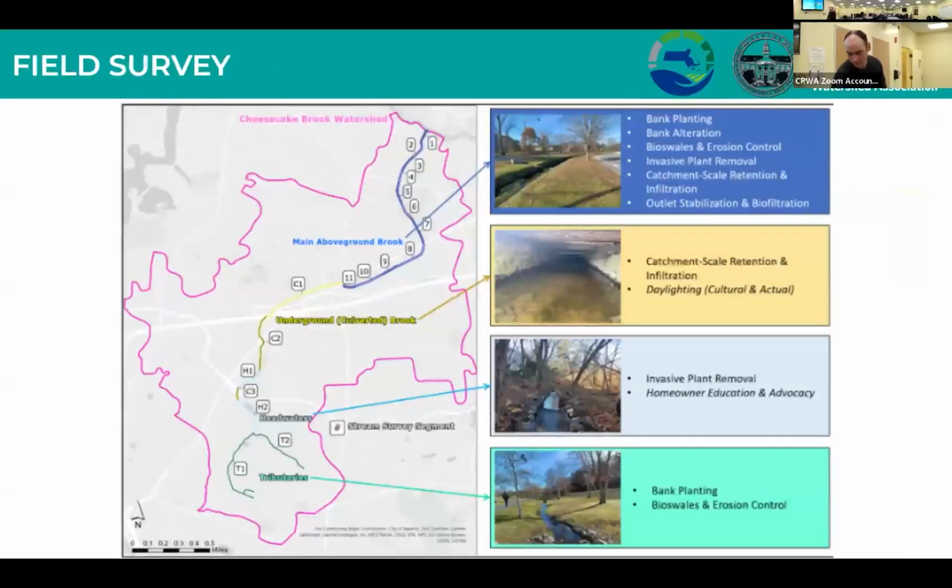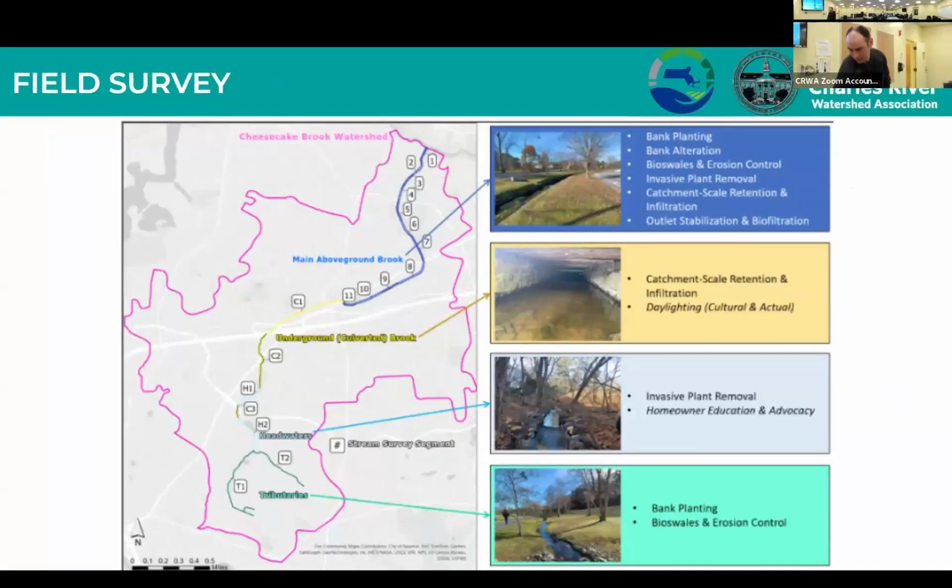that we called them. I'll move a little bit quickly through this, but we started with a really detailed field survey, looking at the conditions of the brook in these different sections of the brook that we talked about. And we thought about restoration approaches that made sense in each different location of the brook. For instance, there's a section of the brook, especially in the headwaters, where it runs through people's backyards. And that's a location where homeowner education is gonna be incredibly important.